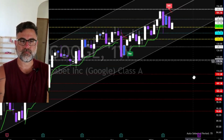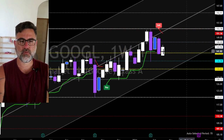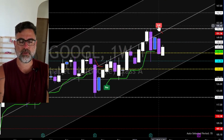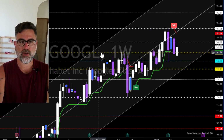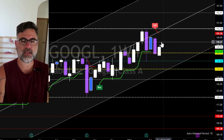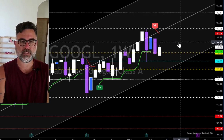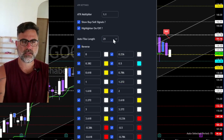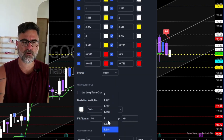Google, slowly, each and every week we have lower lows, lower highs. We are below a sell signal on the weekly. To eliminate the sell signal, we need another week above the 146, and then we can say Google is back to the safety zone.